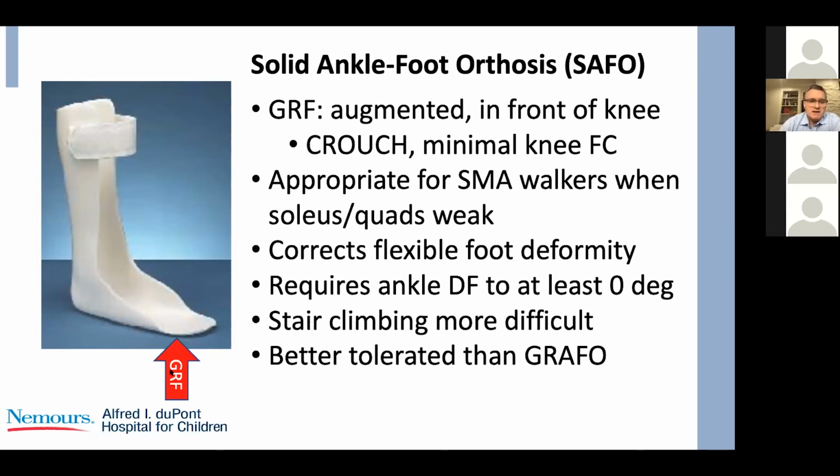It'll keep that ground reaction force we talked about at the tip of the toes, in front of the knee, and will allow you to correct the flexible foot deformity. It does require you to have at least ankle motion to about the neutral point for it to be effective. And of course, without a hinge, if you are someone who can climb stairs, then maybe this is not the best brace for you because it will impact that.